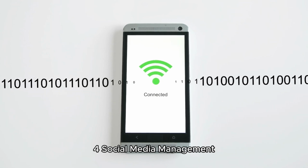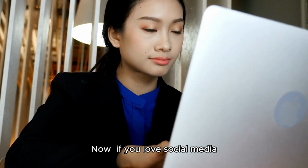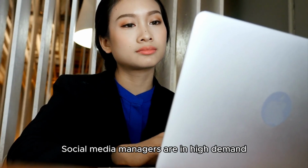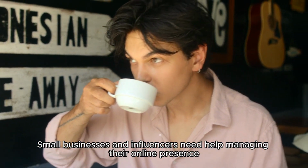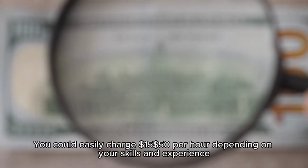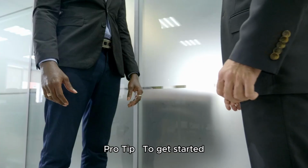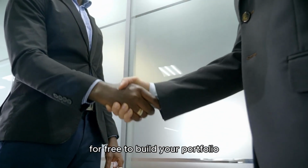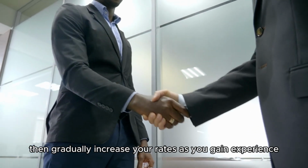4. Social media management, earn $100 plus a day. Now, if you love social media, this side hustle is for you. Social media managers are in high demand. Small businesses and influencers need help managing their online presence, creating posts, and engaging with their followers. You could easily charge $15 to $50 per hour depending on your skills and experience. Pro tip, to get started, offer your services for a lower price or even for free to build your portfolio, then gradually increase your rates as you gain experience.